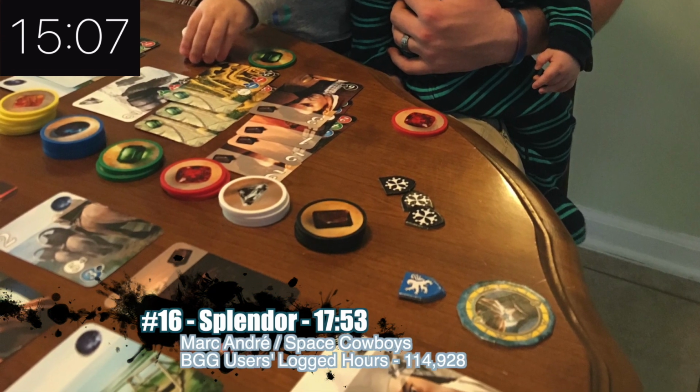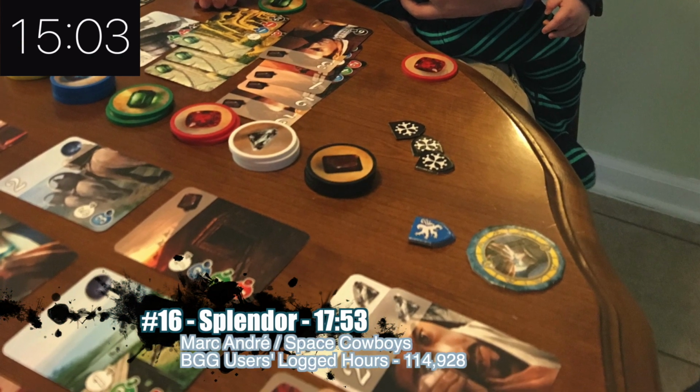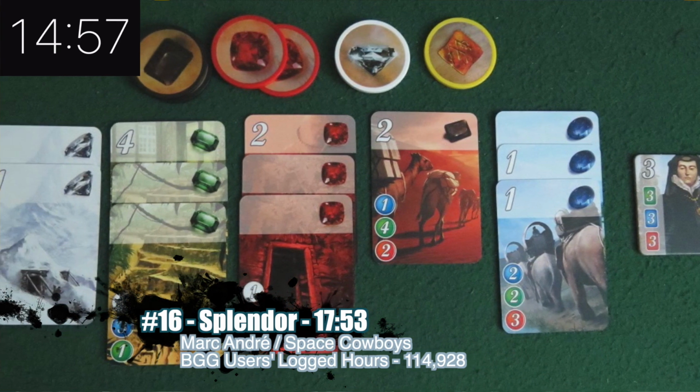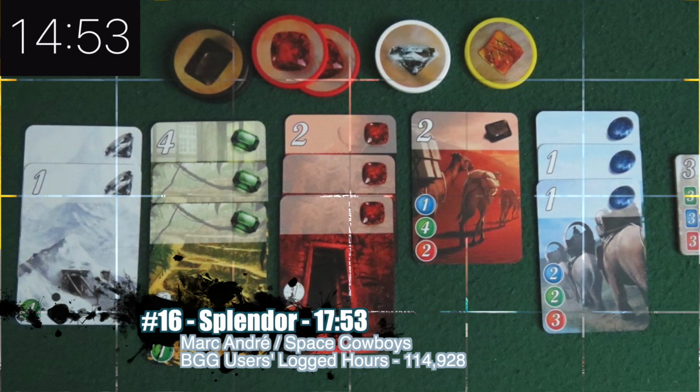Some of the cards are worth prestige, but also if you get a collection of certain cards, then you'll attract what are called nobles to come to your player area, and they are worth prestige as well. When you get to 15 prestige, you win the game. That is Splendor. Number 15 is 7th Continent. 18 hours, 24 minutes. Number 15 last year.